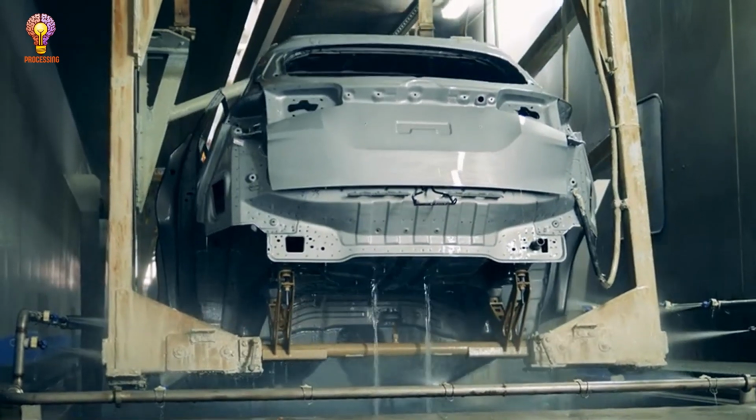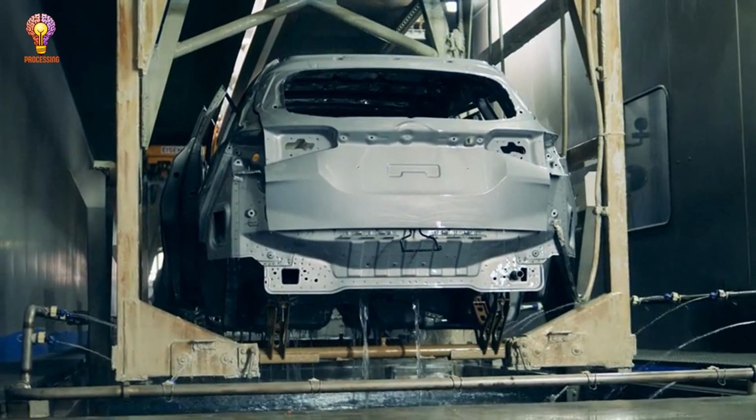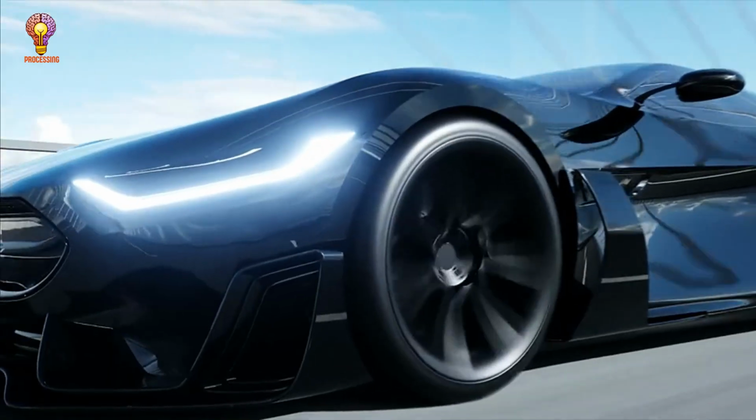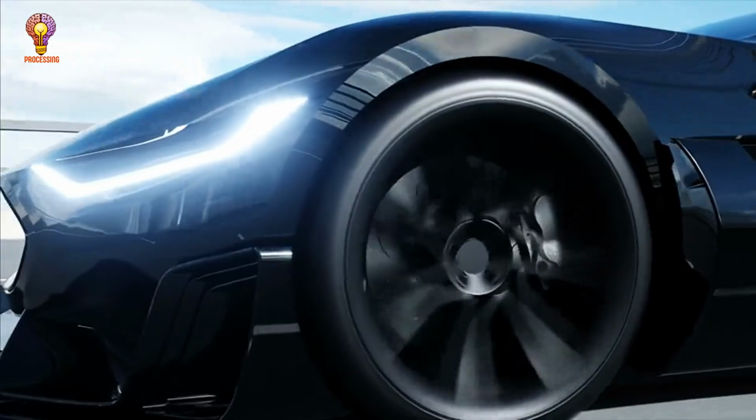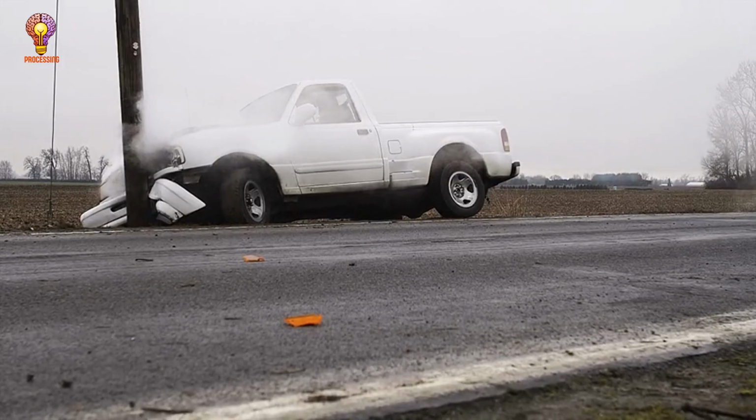Which companies are using aluminum? Tesla Model S Plaid: full aluminum frame for lightweight speed. Porsche Taycan: aluminum body for high energy efficiency. Ford F-150 Lightning: first mass-produced aluminum truck.